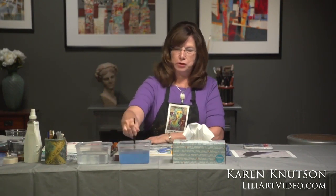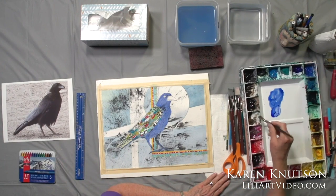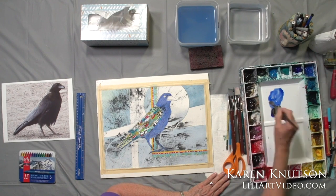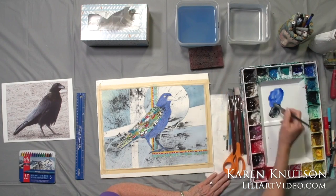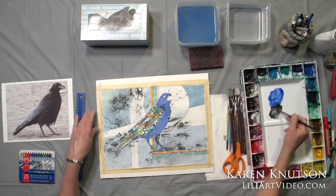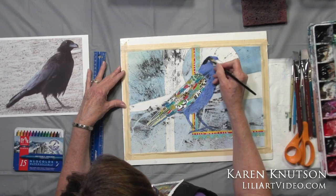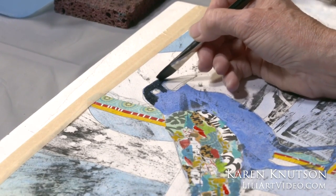So I let this dry, and now I am going to do another layer. I'm going to mix French ultramarine blue with burnt sienna, or if you have quin burnt orange, either one of those works, and you get a really dark charcoal gray color by mixing those two together. And so we'll start at the head here and go over the top of this blue, again around the eye.